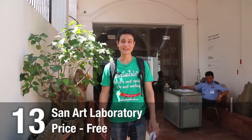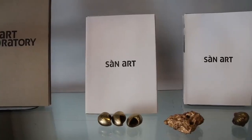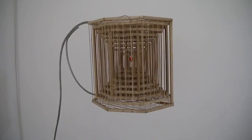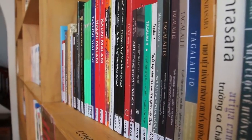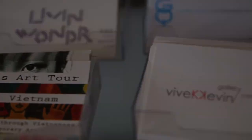I am at the San Art Gallery in Saigon, and this is one of the few independent, non-profit art gallery creative spaces in the city. If you are a lover of art, when you come to Saigon, you should definitely check out either the San Art Gallery or there's another couple of art galleries as well in the city that you should check out.